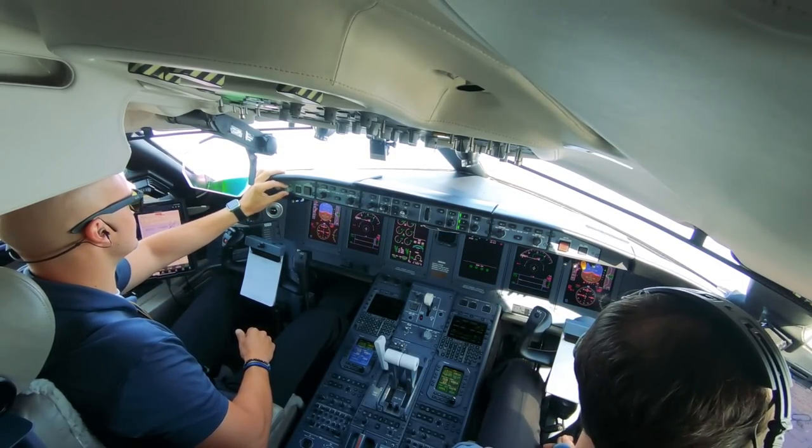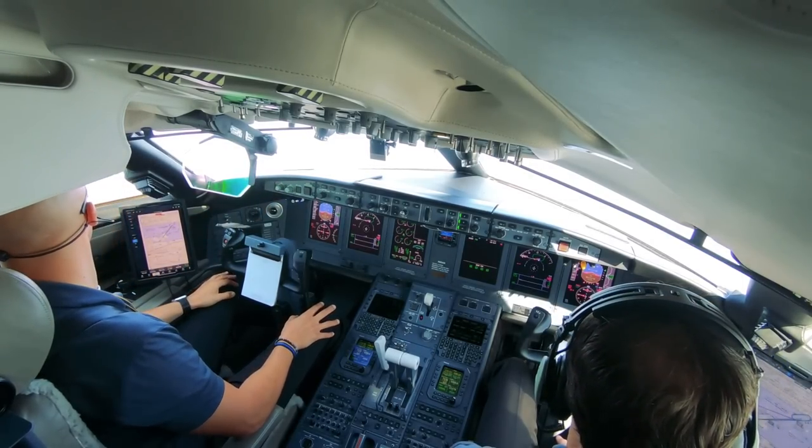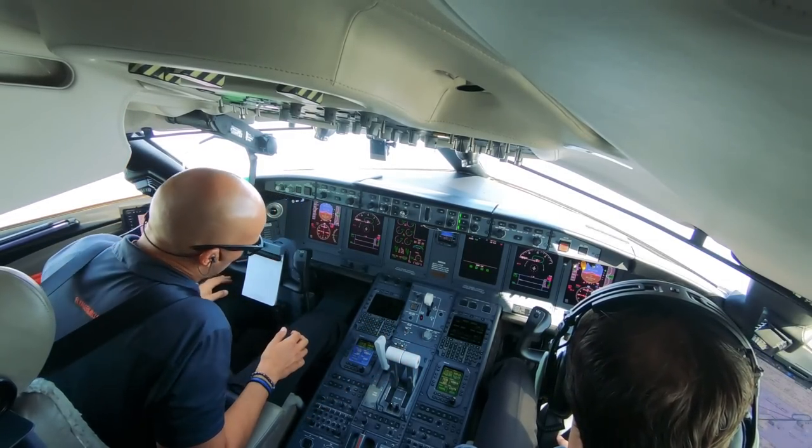TBM 910 Lima, Nantucket ground, good morning, sir. Exit 320, turn left, direct Marconi, Lima Foxtrot, Victor. Roger, runway 24, taxi to the access road. 606, contact the tower, 121.4. Speed 128, contact approach on 118.2. Exit 320, direct Marconi, contact Boston Center, 128.75.